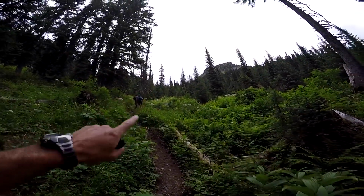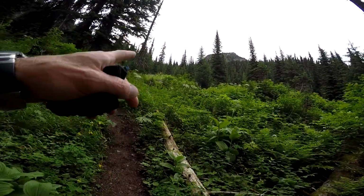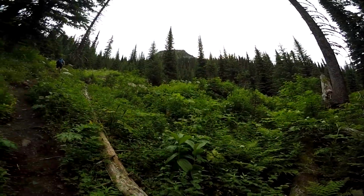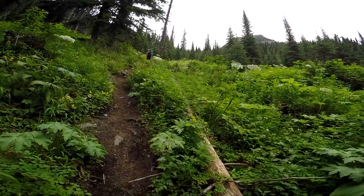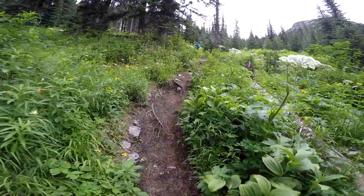Continue up that valley, it takes you to Twin Lakes. There's a lot of Twin Lakes out there, but there's another one over there. We're gonna be looping around this mountain peak and then up the same kind of a face like that. It's gonna be great.